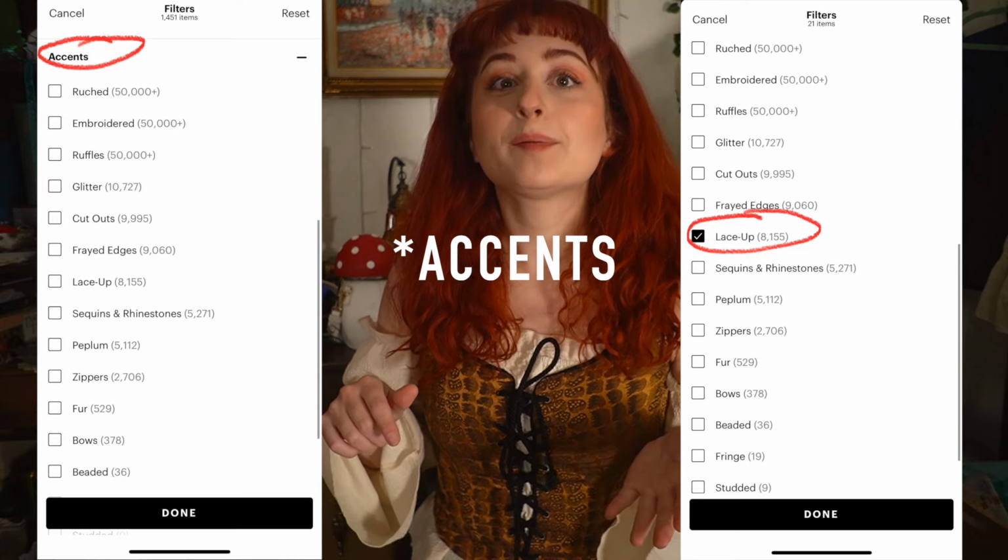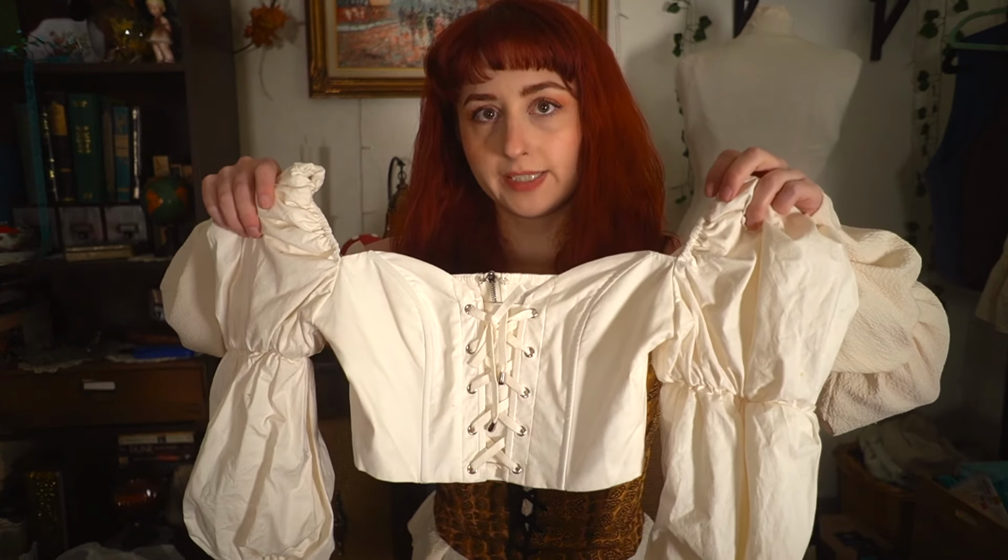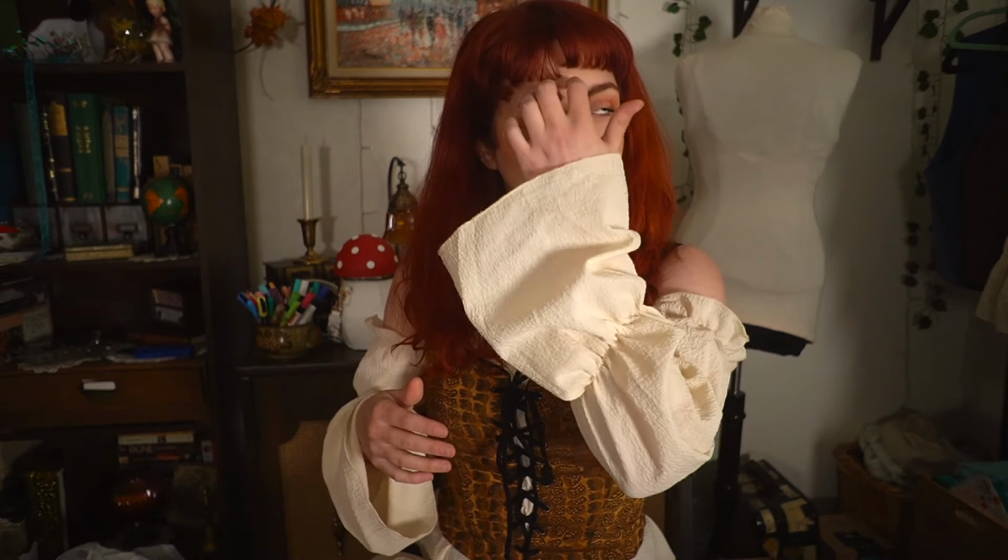Now, sometimes ThredUp doesn't put things under categories that it would fit under, so not all lace up items are going to show up under lace up, unfortunately, but it's at least a good place to start if you're looking for more of a corsety top. And other than that, to find a corset top, that's probably the best way.